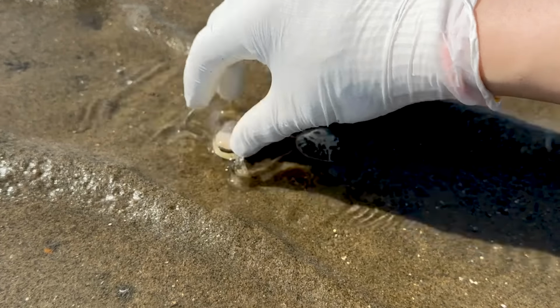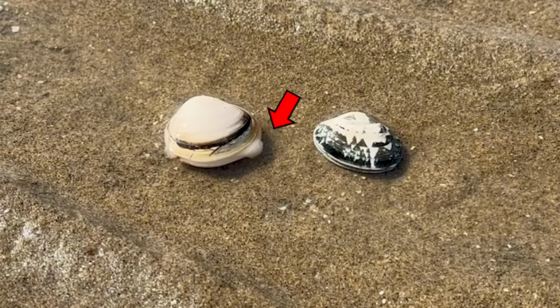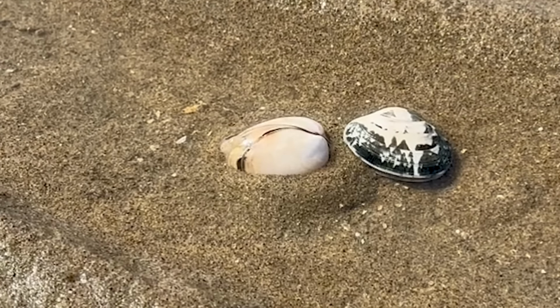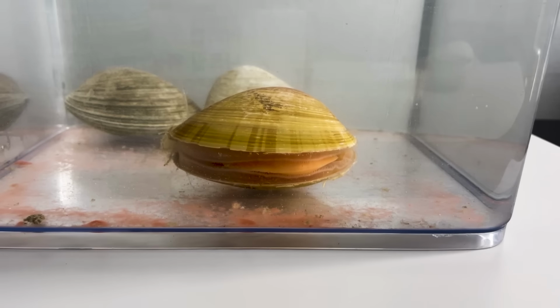We placed one of the clams on the surface of the flat and observed it. Can you see this part here? You can actually watch as the clam digs into the mud. It's fascinating, isn't it? We brought a slightly larger clam back to the lab for a closer look.